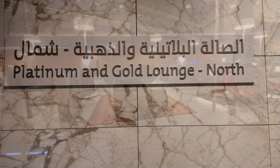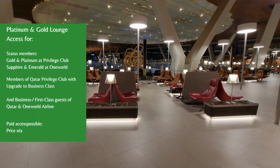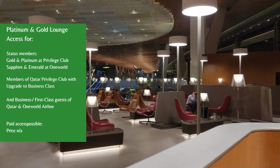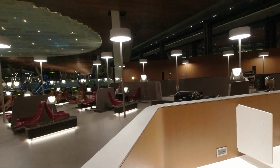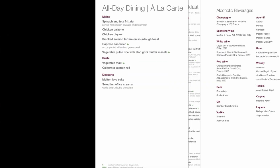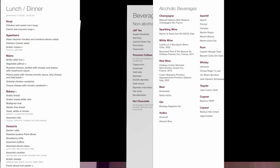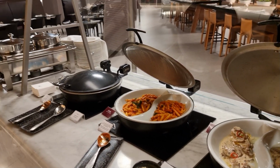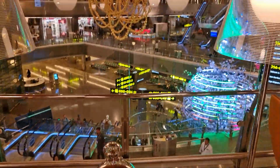And the Platinum Lounge is also the Gold Lounge here. In both the south and north areas of the airport there's lounges for Qatar Airways and One World Alliance status holders traveling without a business class ticket or only with a business upgrade. At Airport South there's a separate Silver, Gold and Platinum Lounge for each level of Qatar's frequent flyer program and for Sapphire and Emerald status holders of the One World Alliance. At Airport North there's one big lounge for those with higher Qatar and One World status. It offers space for 350 guests, there's a good selection of food and drinks, showers, a bar and a relaxation area and beautiful views of the atrium.